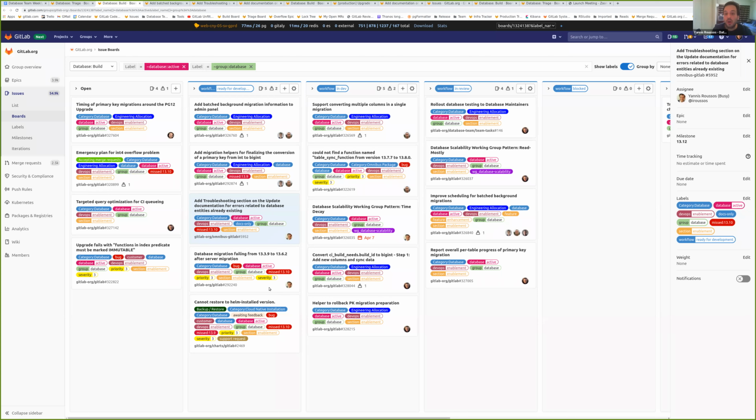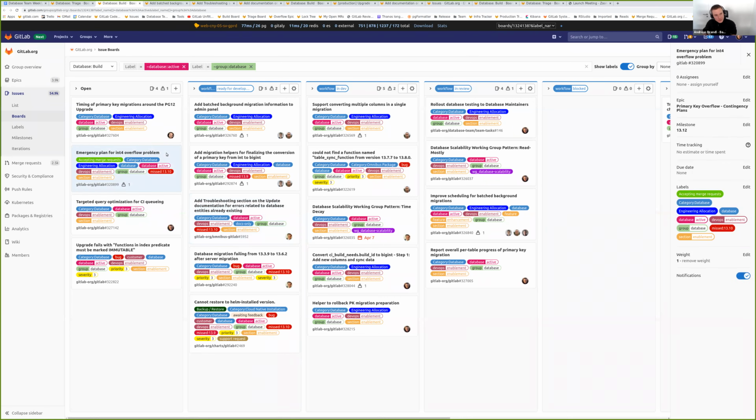Something that I wanted to ask, we have created an issue for an emergency plan for the integer 4 overflow problem. So basically we were thinking about what can we do if we don't manage to get the migrations done in time. I think we've spelled out a couple of ideas. I wanted to ask if we still feel like this is something that we want to discuss at this point.